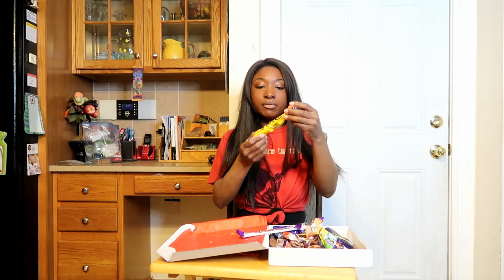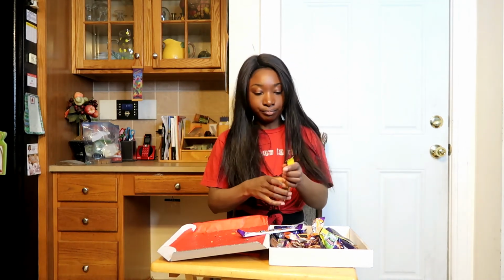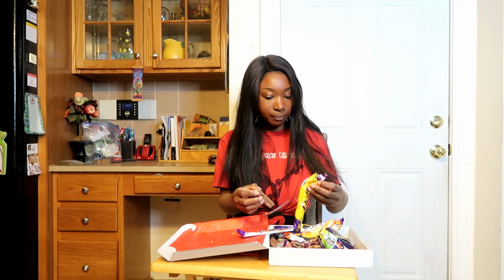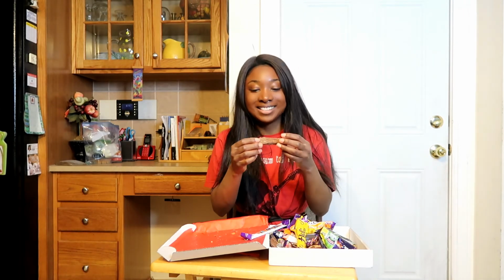Okay, next I have a flake bar. This is called the crumbliest, flakiest milk chocolate bar. It doesn't say if it has anything in it, but this is what it looks like. It's probably just a really crunchy chocolate bar. Yeah, that's what it looks like. Looks very similar to this other one that I tried. So let's see.